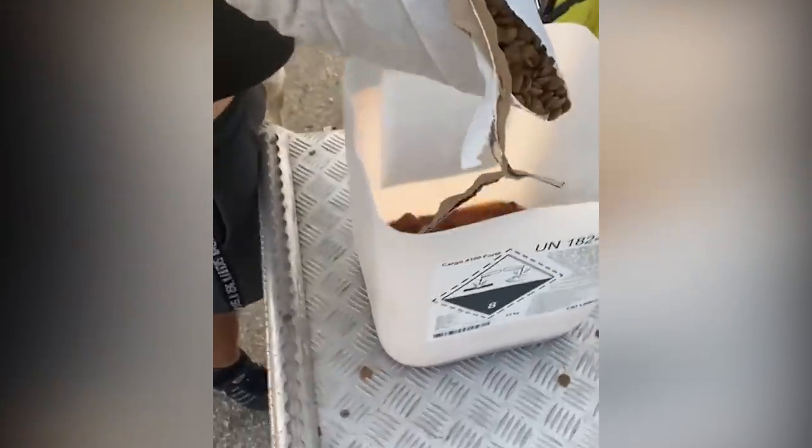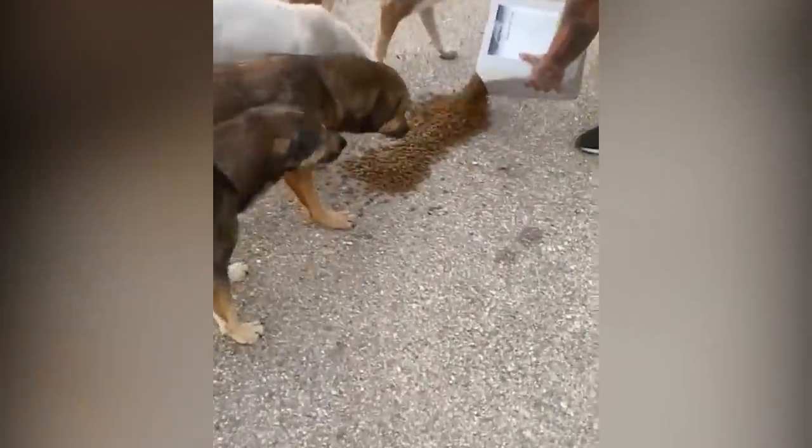With so many wagging tails, these stray dogs were excited to see that a stranger with a caring heart had arrived to provide food for all of them to eat.